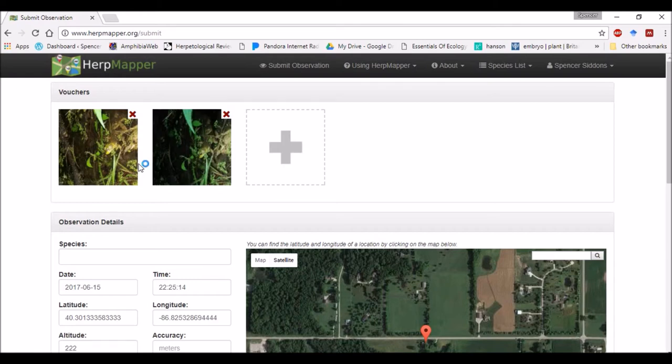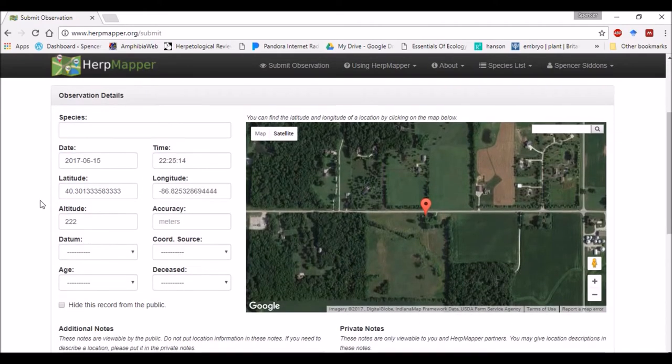And it also allows HerpMapper to go back and double check and be more confident that this is the right species identification. So feel free to upload videos or a couple pictures or two or three pictures. You can continue adding on to be able to provide as much information that this is the correct species identification.